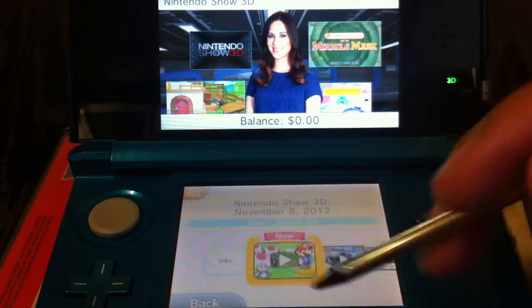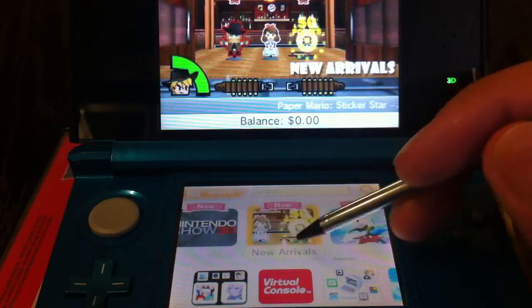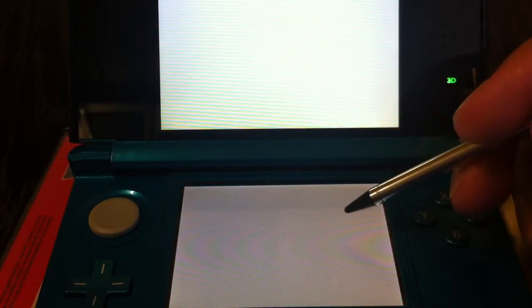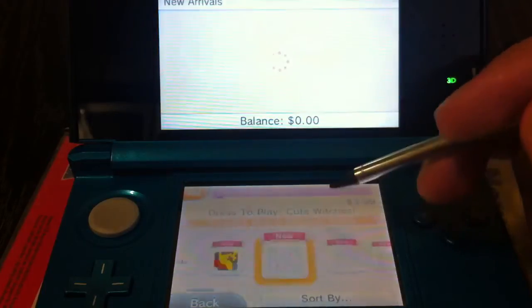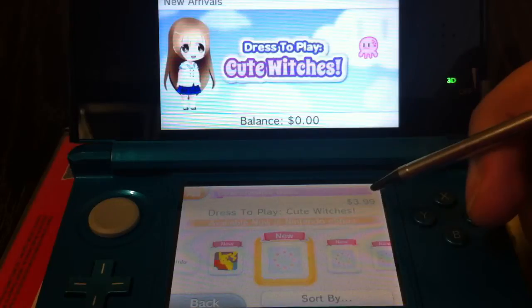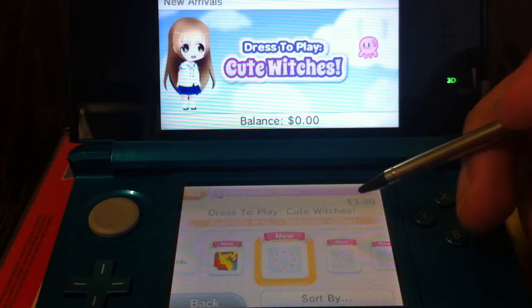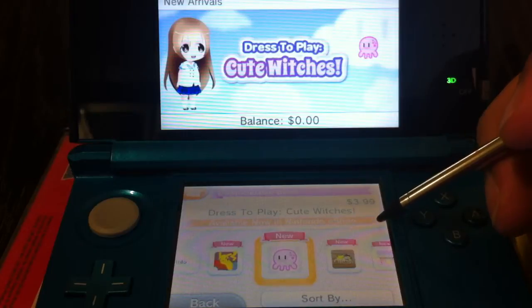We got another Nintendo Show 3D, so that's good. Let's see, new arrivals, see what exactly we got. We got the Pokédex 3D Pro. We have... what? Dress to Play: Cute Witches. Okay, we have that game, which is a 3D download.